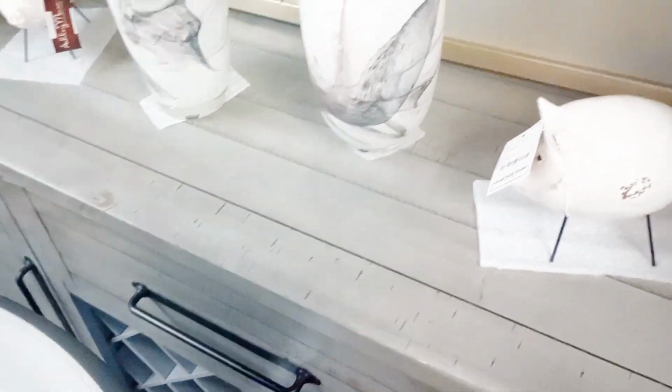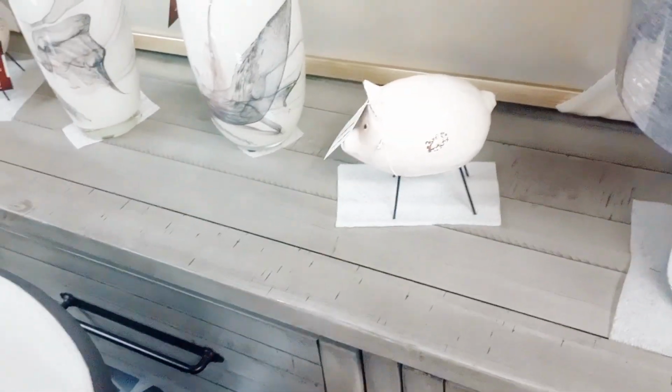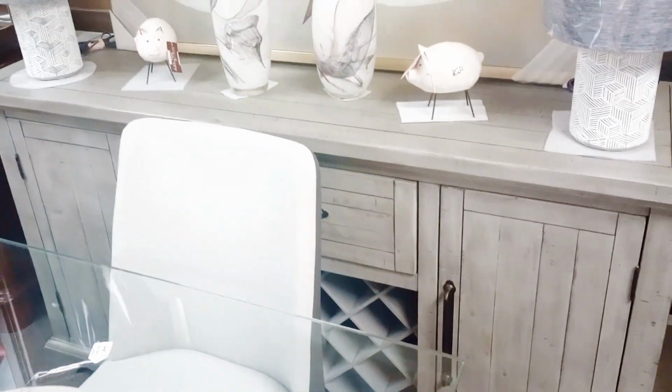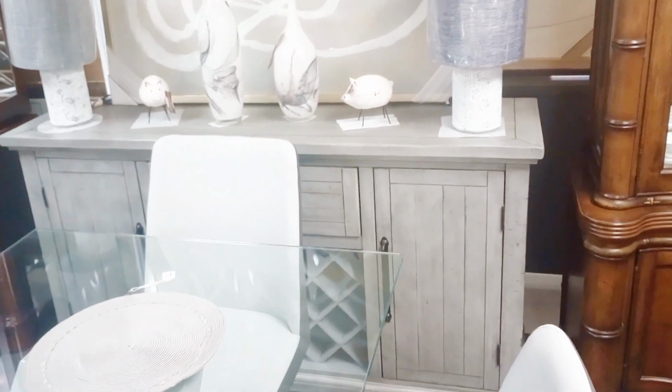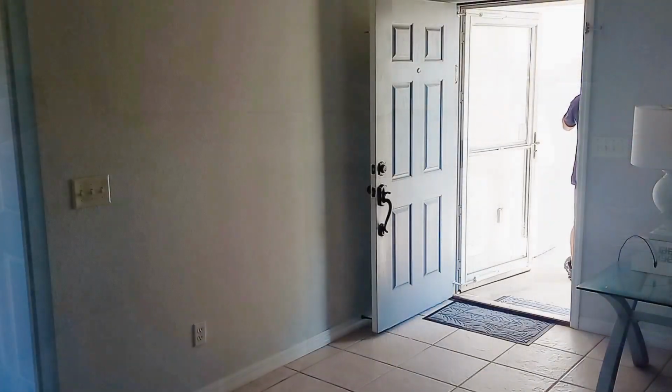Now, this one is the perfect color. It's a little farmhouse, but I don't mind that. It has the bar in the center, a drawer at the top, and 2 storage cabinets that are nice and roomy. So it'll be perfect for storing extra decor and also my liquor storage. So stay tuned for the delivery, honey, because it's on its way.